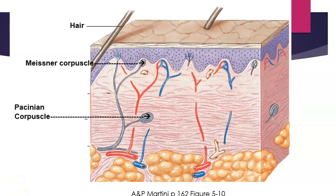So on this slide, it just shows you how all of these nerve endings are working together at all different levels and layers of the skin. They're providing information from deeper levels and more superficial areas, all working together to give us a full picture of what's happening sensory-wise throughout the skin.